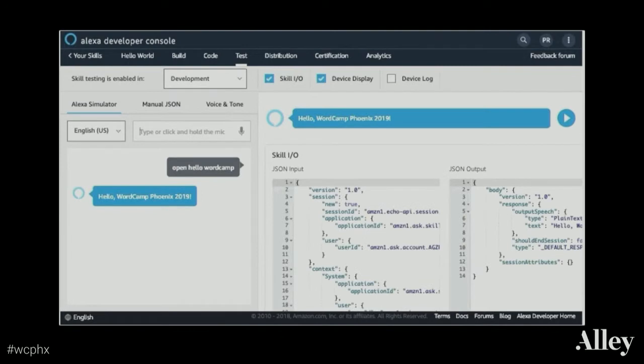However, I strongly recommend, if you are interested in developing an Alexa skill, that you actually get one, because then you'll get a real feel for what words it's going to recognize, if a phrase sounds natural, and also how it sounds when it reads it back to you. This is not really a great substitute for the real thing.